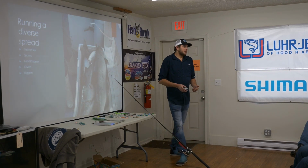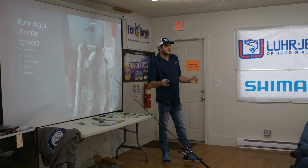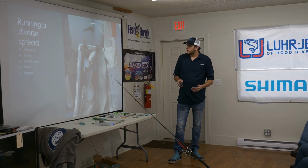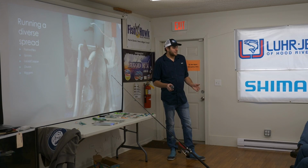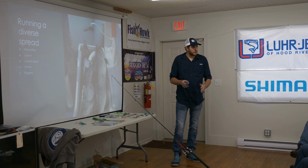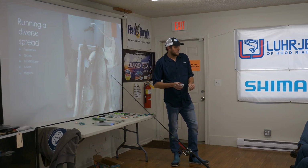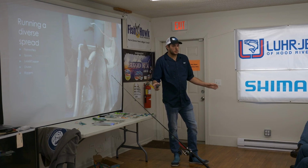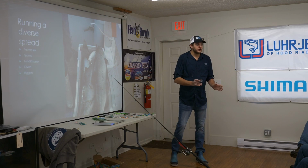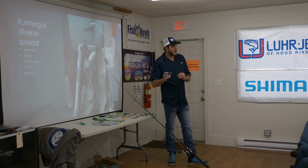Running a diverse spread. How many guys here run more than 6 rods? Okay, so kind of half of you guys. You can catch a lot of fish with 6 rods. What I tell a lot of guys starting off is focus on 6 rods or less and get those rods working rather than trying to run 12 rods. Your ability to catch fish with 6 rods will be just as good as 12 rods if you focus on those rods and get them working how they should work.